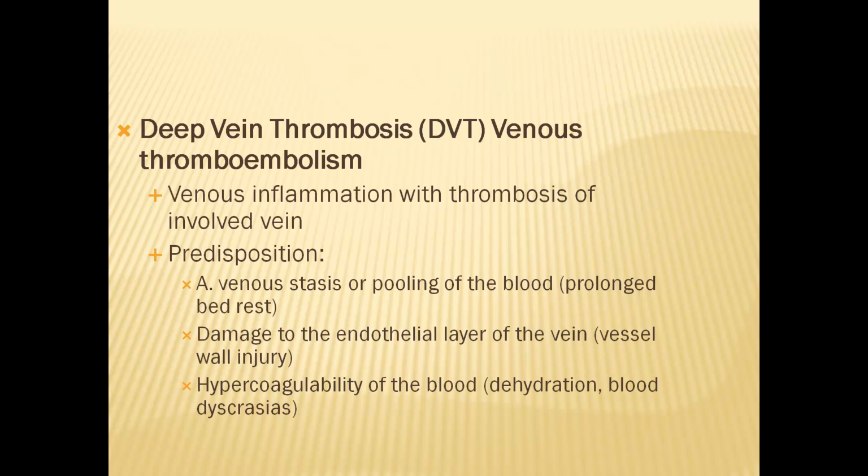So who is predisposed to having DVTs? Well, prolonged bed rest, patients that have been in long surgery, patients that come back from surgery and now are on bed rest. If you have vessel wall damage, that endothelial cell damage is also a risk. Patients that have hypercoagulability of the blood, so they're dehydrated, they have blood diseases. There are patients out there that are just prone to have DVTs. They're just very high risk factors.